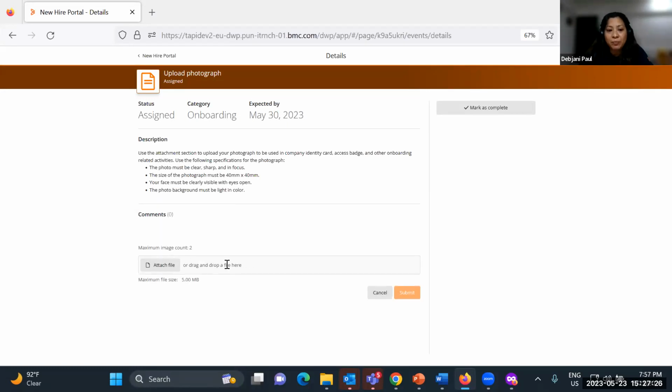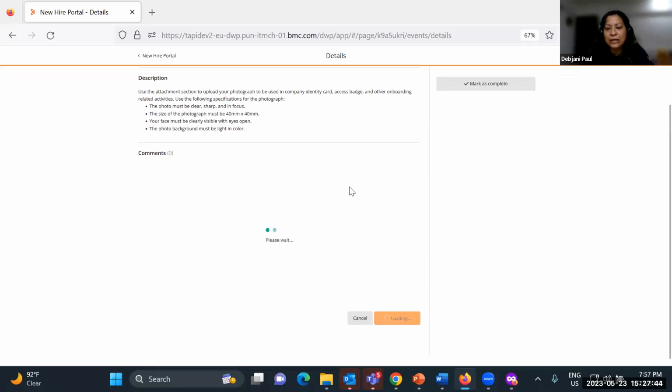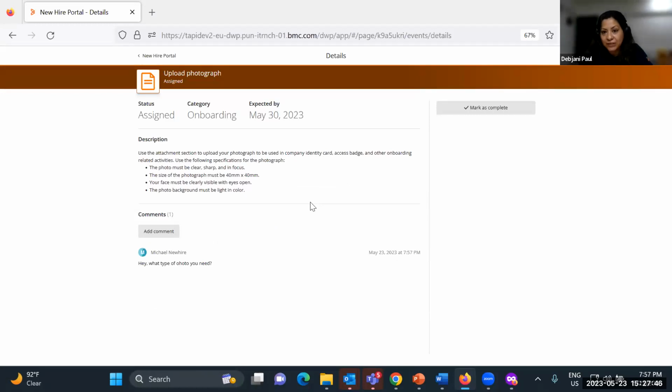You can also add comments. Probably I'll just say, hey, what type of photo you need. And I will show you in a short while how these comments also get visible to the backend agent so that they can respond to the questions and queries of the user right in the context of the to-do.